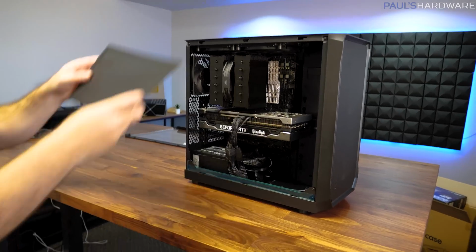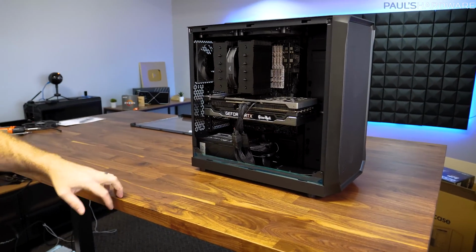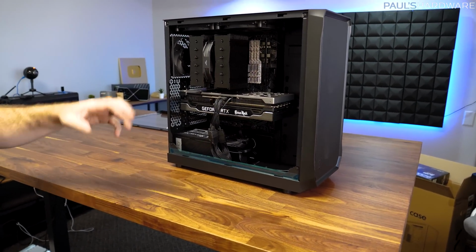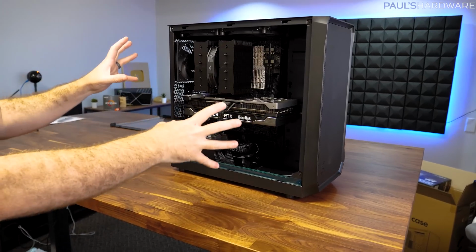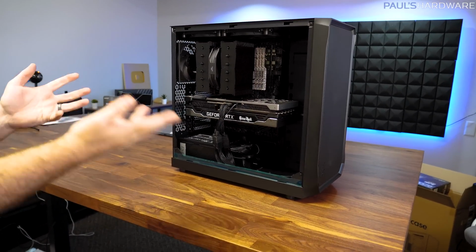Here is the other side of the build. Put the dust filter there on top, and everything fits. And I'd say that's the biggest accomplishment of this case being, again, a budget case that's a little bit on the smaller side compared to some of the cases that cost $100, $250.